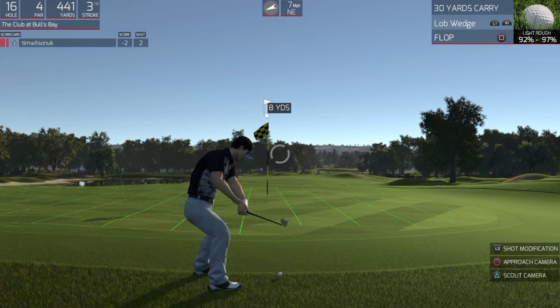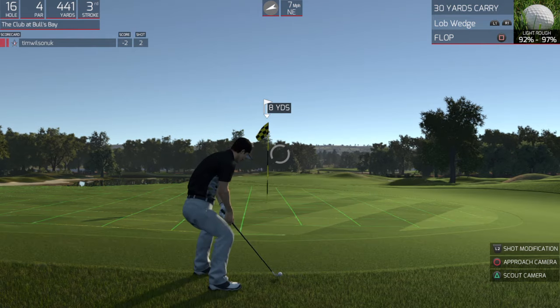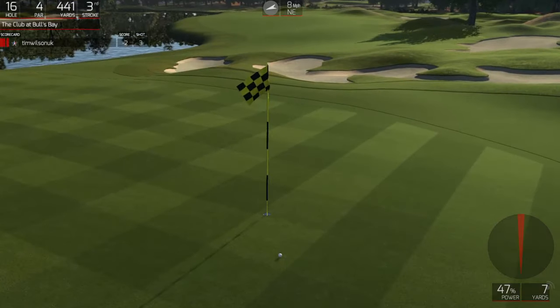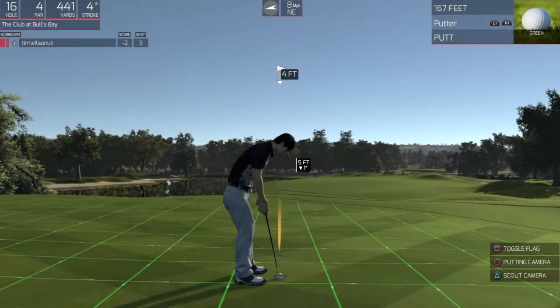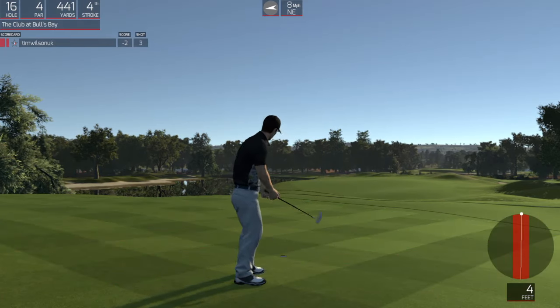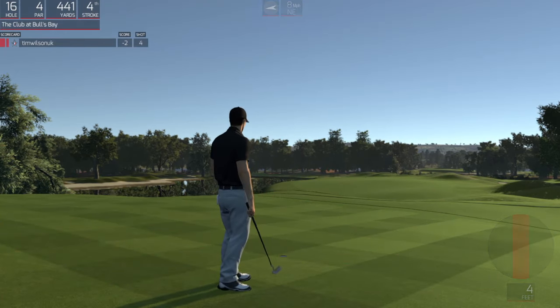8 yards. These short flop shots are really tough. It's probably a little shy, but it's okay. It's going to leave me 2 feet, 3 feet at the most. There, 4 feet. Stick it on the left edge. Pop it in for par. We move on. 2 holes to go. This back nine's flown past.